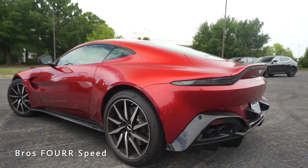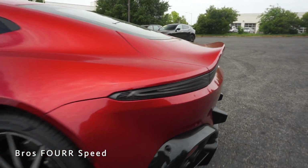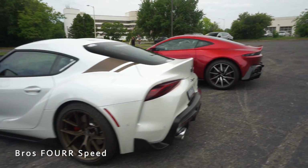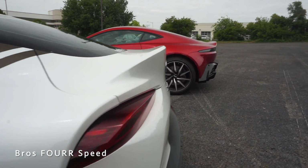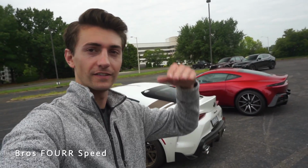The Aston Martin has this low-slung coupe design with an integrated ducktail spoiler. Very beautiful car. But then as we watch the silhouette change to the Supra's silhouette, very identical. It's a very similar car. We have an integrated ducktail spoiler within the trunk lid, just the same, which is kind of cool. So while the exterior design definitely has some similarities between the two, there are some performance differences that also make these not competitors, but very similar cars, just Toyota's here and the Aston Martin is above here. So kind of cool to see that.